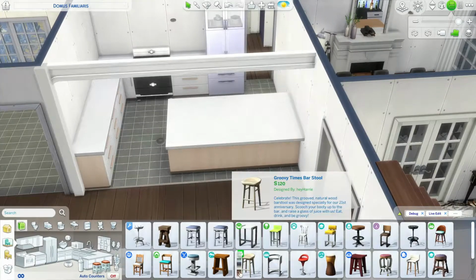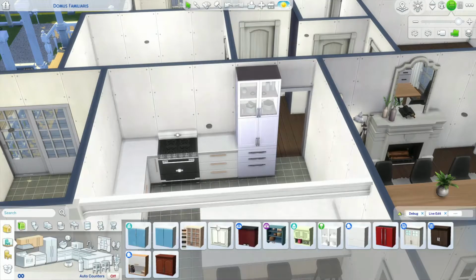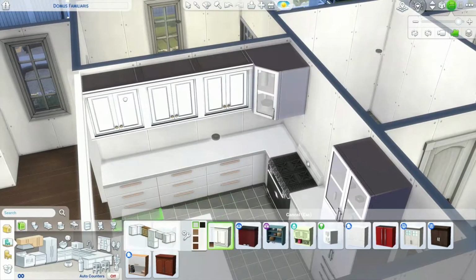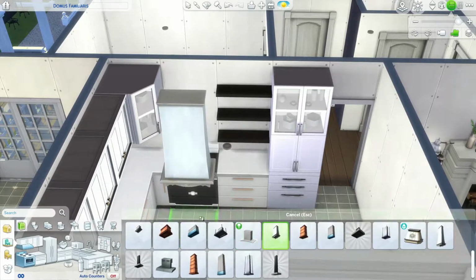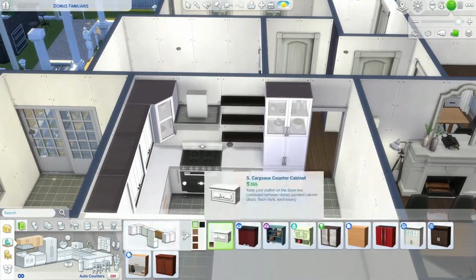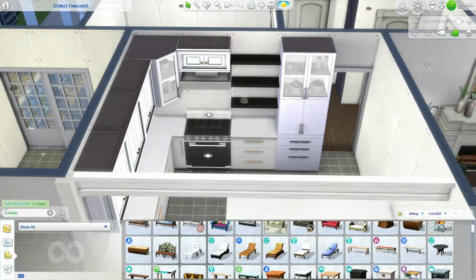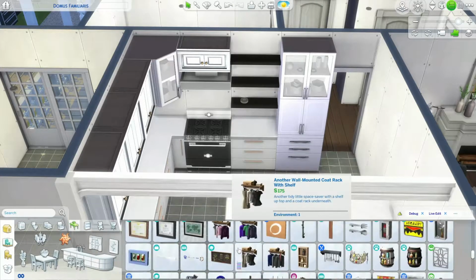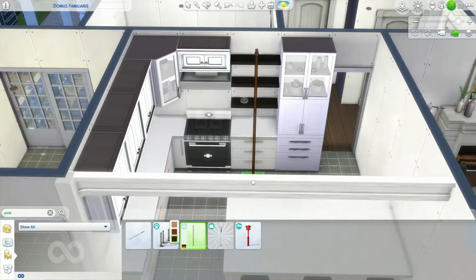But I had a problem with these island counters. See how I just put those bar stools up against the island? When you see it, it says the bar stools are not attached to the island, that they're separated, and I couldn't get it to work. I just had to mess around with it for a minute, and it worked eventually. This kitchen is really nice. I was almost done building it and then I realized I did not put a fridge, so I had to get rid of that tall white cabinet there to put it in. But I really like this kitchen.